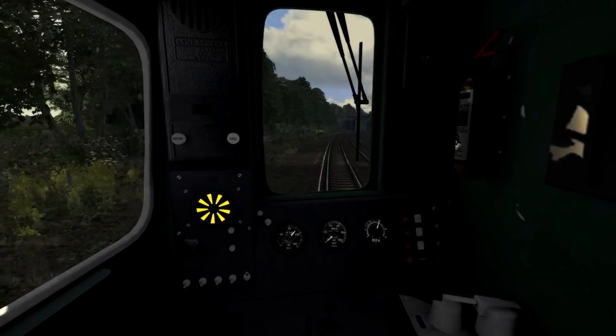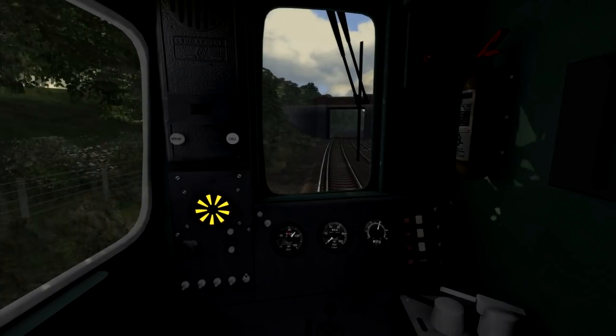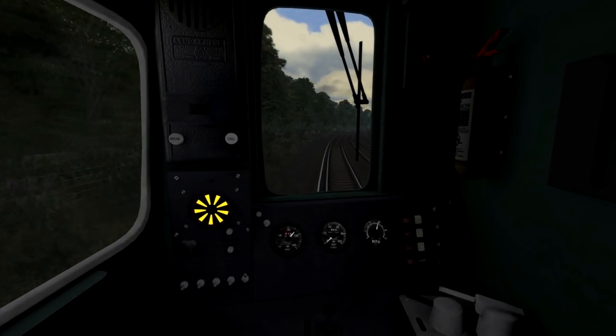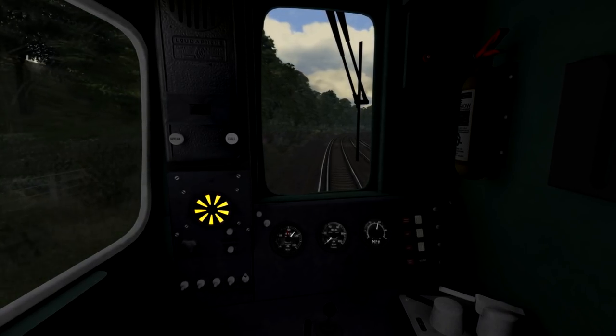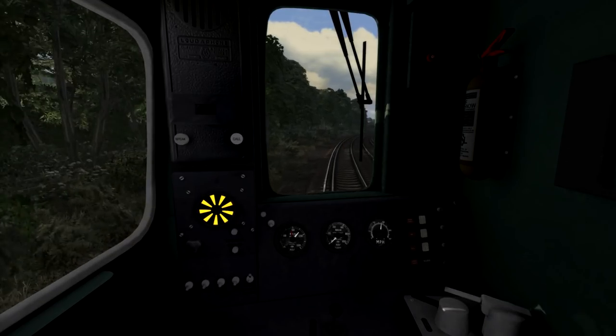So we've now got a double yellow signal. At this point, we've got 3/4 of a mile to go, and I'm just going to allow the train to coast, so we're going to start losing speed. The gradient here is now going up 1 in 100. I'm going to apply the brakes for our stop at High Brooms just after this right-hand curve has ended.